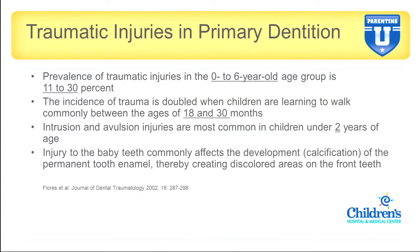There we go. So I'm just going to talk briefly about traumatic injuries in the primary teeth, or the baby teeth. The prevalence of traumatic injuries in ages 0 to 6 years is about 11 to 30%. So it's actually quite common. I think we've all probably been around children, our own or nieces and nephews, and they're all out playing and one falls and slips or bumps into the other one and they hit their 2 front teeth. That's what a lot of primary baby teeth trauma is related to.